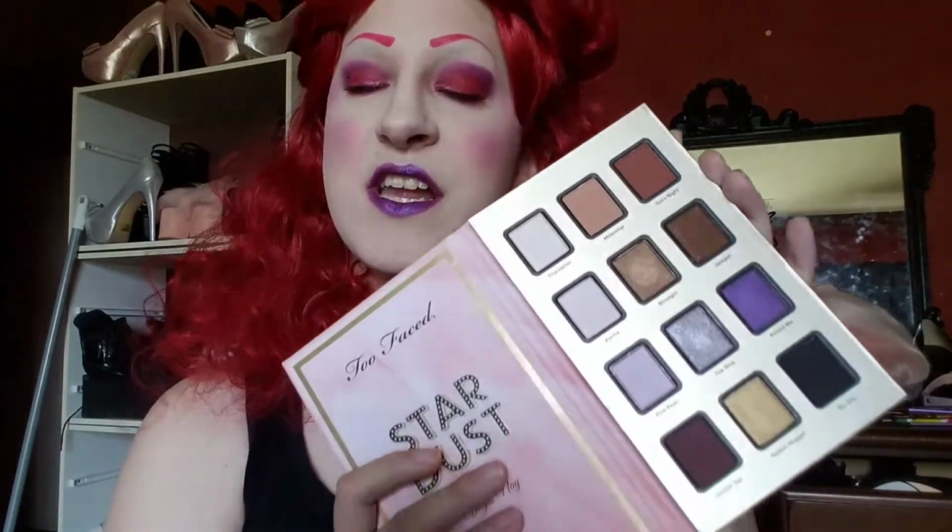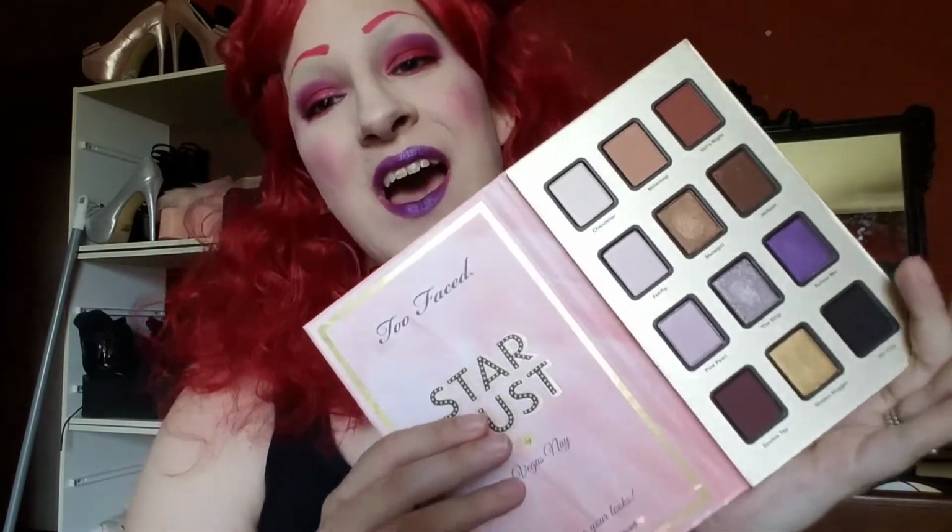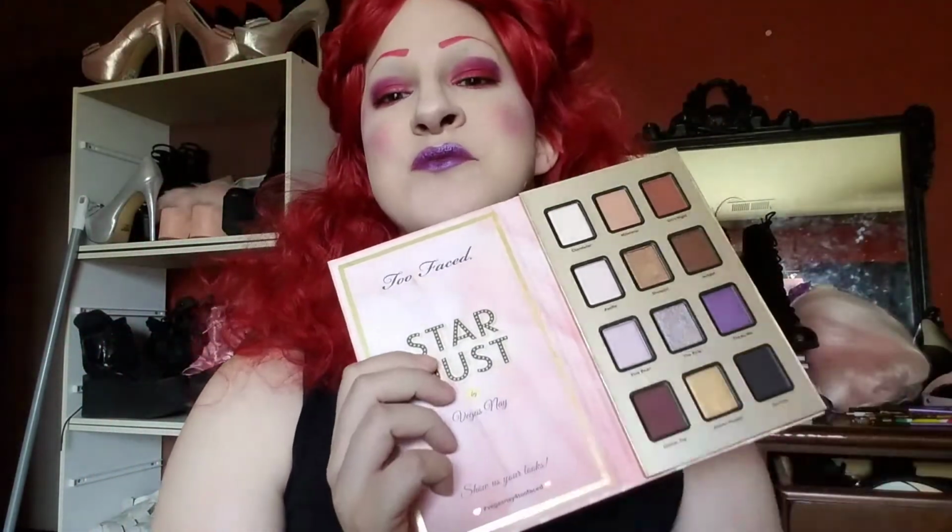I have the Too Faced Stardust by Vegas Nay. That was the collaboration she did with Too Faced. The palette is absolutely stunning, but I don't use it. It's just neutrals with a gold and a pop of purple, and I just don't reach for it. It's really nice to photograph for Instagram, but there's no point in keeping a palette around just for that. So I'm gonna, maybe pile. Let's pile that on there.